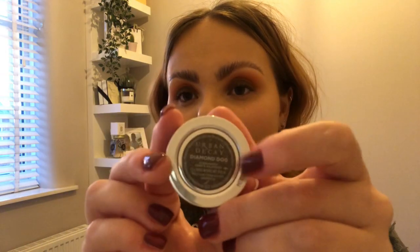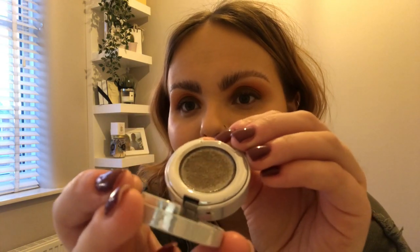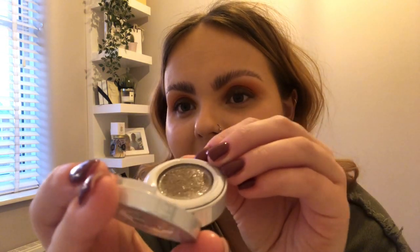Fabulous. So now that is the majority of our eyeshadow put down. Now next is the exciting bit. So this eyeshadow, I have bought 3 of them, just in case it gets discontinued. Like I have a complete panic that it's going to get discontinued and I'll never be able to get it again. So this is the Urban Decay Diamond Dog. And you can't even see, oh you can a bit there now, how glittery this actually is.